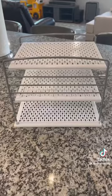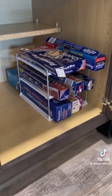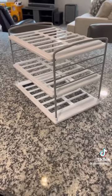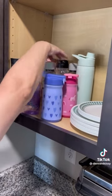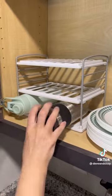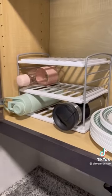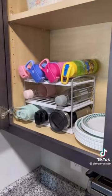First, maximize your vertical storage space with this adjustable box organizer for unruly foil, wax, and parchment paper boxes. Speaking of unruly, this organizer helps with water bottles. It allows you to better store and access all your water bottles and travel mugs. Both of these are very durable, easy to set up, and may keep you more organized and clutter-free. Both are fantastic.